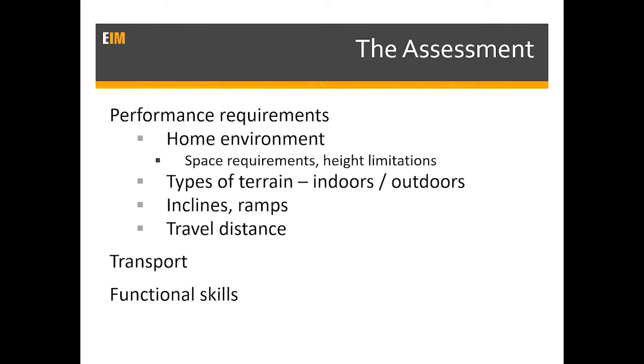Okay, so don't just think about what they're currently doing, but compare them to their age-appropriate kiddos and say, okay, potentially what might we be able to do if we had appropriate equipment.